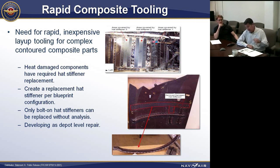Next slide goes into a little bit more of the detail of need on the F-18 Super Hornet. A composite hat stiffener is found damaged in a lot of cases due to heat damage. And this hat stiffener is about 4 feet long, has a contour. You can see the shape there on the lower image. The panel's good. The hat stiffener needs to be replaced. And so to get a new hat stiffener, we can't get one today. We have to buy a whole door. The doors are upwards of $800,000. So it'd be much more effective if we could produce our own hats as needed and fasten them to the door.